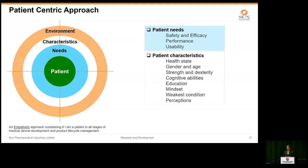Then cognitive abilities: whether I am giving instructions or developing an IFU, it should be easy to understand, and we must ask whether they will follow it or not. Or can we have an inbuilt mechanism in the device which would ensure that even if the patient makes a mistake, the device will work? Like a sequence-free device, where even if the user doesn't follow the instructions, it will still work. So that kind of thing we need to consider. Education, because self-administration also needs some kind of education. Then the mindset of the patient.